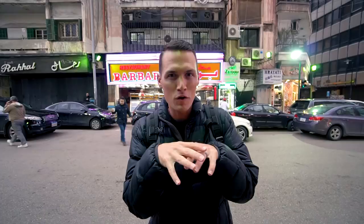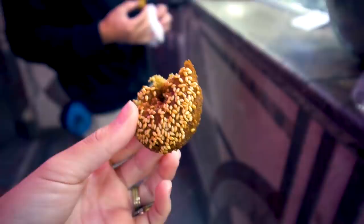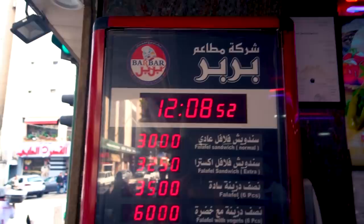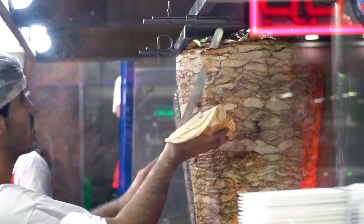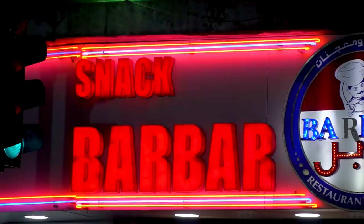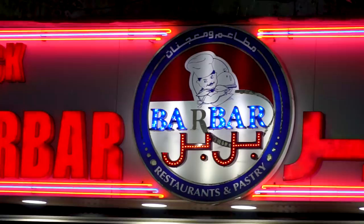It's one of the most unique restaurants that I've ever seen. They have like a Barbar falafel, and it's its own restaurant, but it's called Barbar and it specializes in falafel. And then they have the Barbar grill, Barbar shawarma, Barbar juice, Barbar ice cream. It's like eight different restaurants that have completely taken over these two blocks, but they're all like their own place spread out between like other shops. So we're gonna start with the original, with the Lebanese pizza.